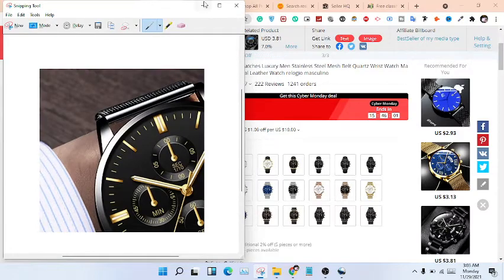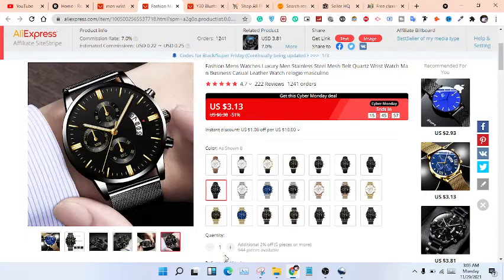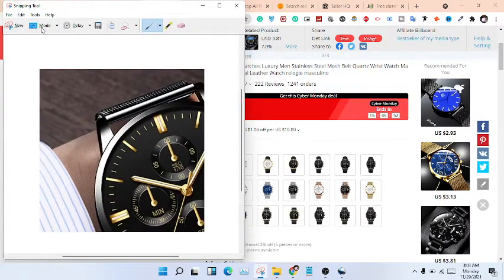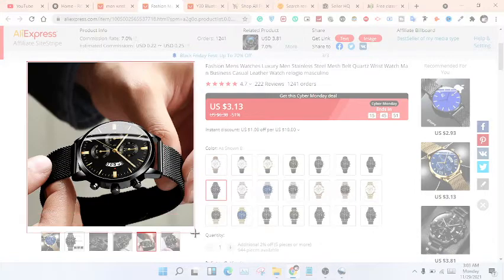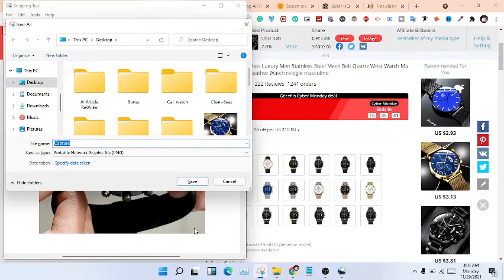So you don't need, let's say 3 or 4 is okay. Okay, let's use this one again. 3 is okay. You don't need plenty of images. Crop again, Ctrl S. That will be third wash.